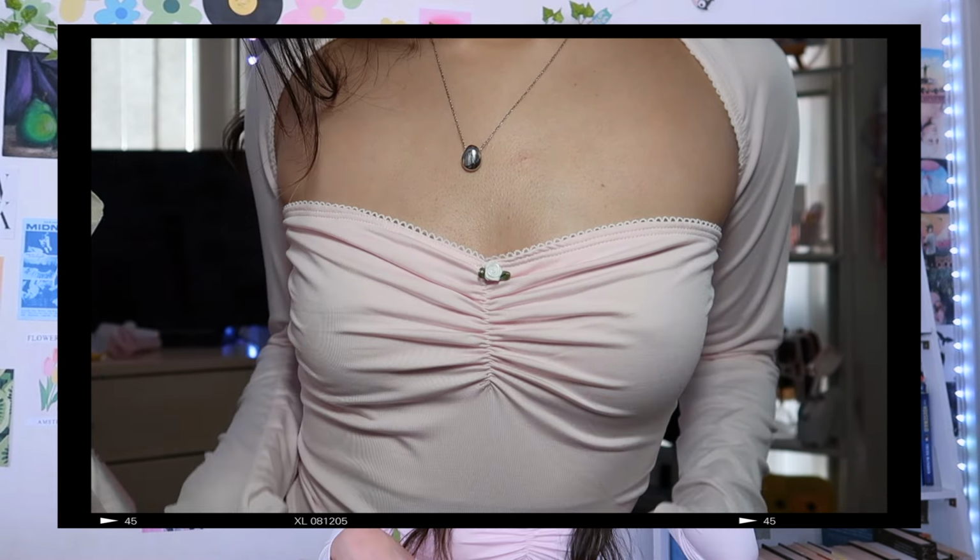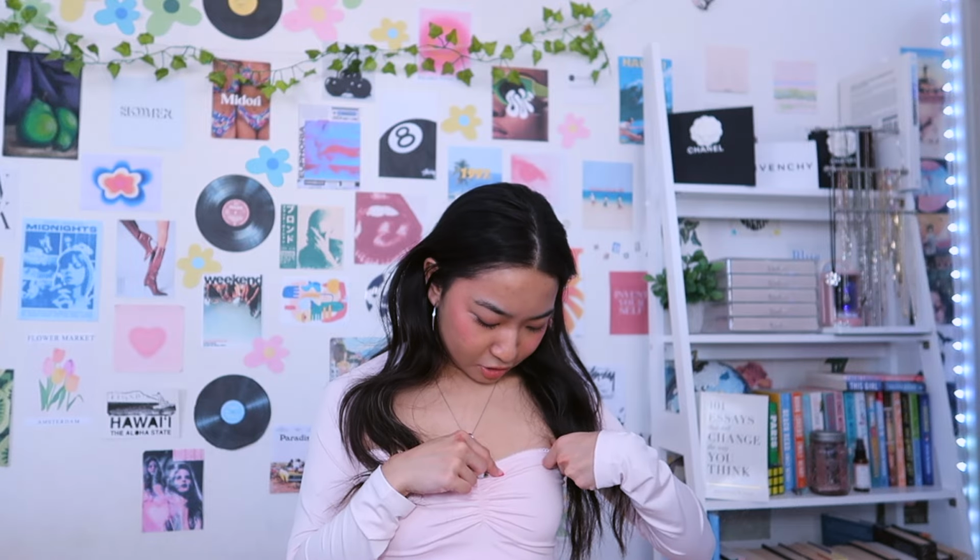The material in general is on the thinner side, but the top here, the bra area, has an inner lining fabric, so it's a little bit thicker at the top. Forgot to mention, but the top is a tube top. And then it has this cute little lace fabricing on the top, and then matching detailing around the shoulder area. I also feel like the tube top is not very tight. It'll stretch and move with you, which I love.